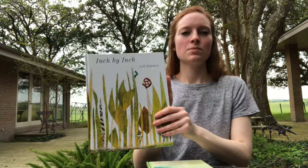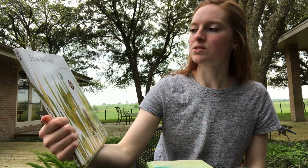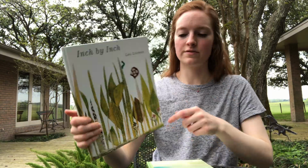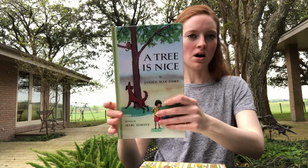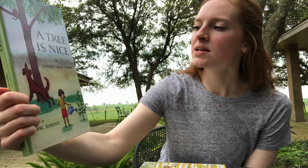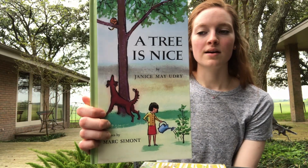I have two books today that I was going to read to you. This one is called Inch by Inch, written by Leo Lionni, and this one always has beautiful pictures. I really like this one. And this other book is called A Tree is Nice by Janice May Udry, okay?